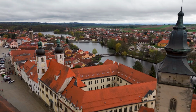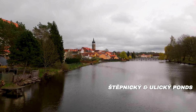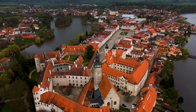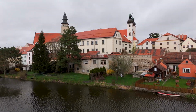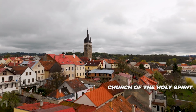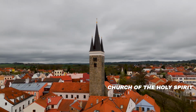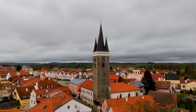Another thing that makes Telch is that it's surrounded by these big ponds. They sit either side of the old town centre, and when the water's still, the reflections look pretty good. They weren't just for show though. They used to be part of the town's defences, basically just giant puddles to keep people that you didn't want to come in out. And that tower over there, that's the Church of the Holy Spirit, and it's one of the oldest bits of Telch. The tower especially is proper ancient, way older than the houses on the square.